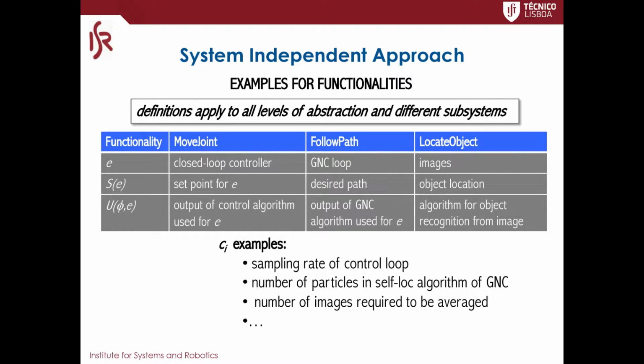Say the problem element here is the closed loop controller I'm using for the move joint. Could be different ones, of course. S of E is the set point that I want to achieve for the joint, like a given angle. And U of phi is the output of the control algorithm, like a PID or a nonlinear controller or an MPC that I use for that problem element, for that particular closed loop controller, with the parameters that I use for it. So imagine this is a PID, and these are different parameters of the PID. For the same problem element, I have different algorithms, and this is the output of each of them. That's the U. And of course, it will get to S of E with more or less error. And I could have other specifications like overshoot or rise time, traditional things in control.